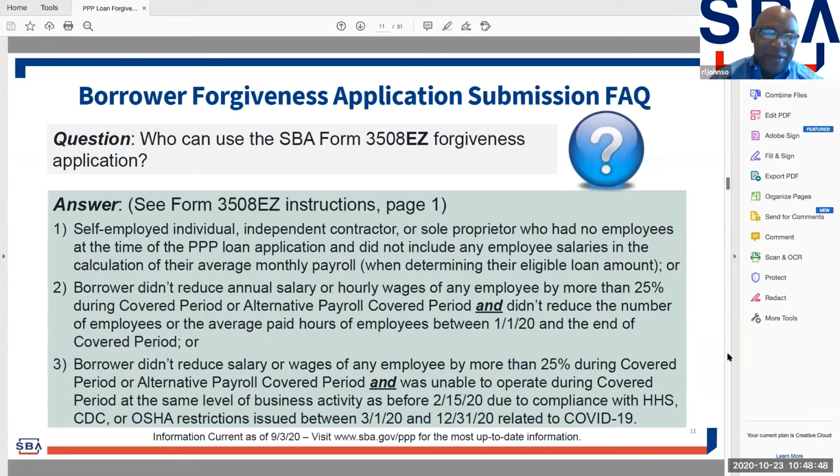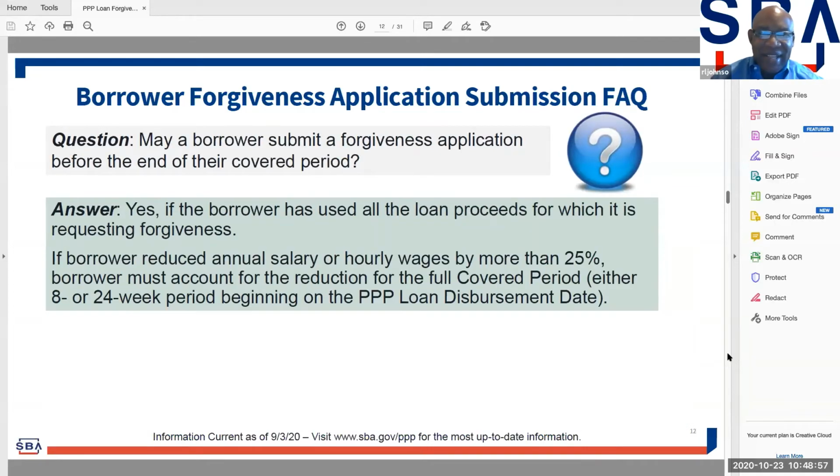We had some frequently asked questions. This was a big question that's come up. Can the borrower submit a forgiveness application before the end of their covered period? And the answer is yes. And if the borrower reduced the annual salary or hourly wage by more than 25%, the borrower must account for the reduction for the full covered period, which is either an 8-week or a 24-week period beginning on the PPP loan disbursement date.